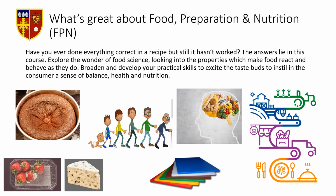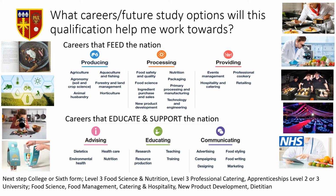We also learn about where our food comes from, and we look at our food from where it is grown or reared to the consumption, and sometimes even what happens to that food as it is reused or disposed of. The other thing that we look at is why our food spoils and how we can prevent our food from becoming contaminated. And then the last topic that we look at is obviously about how we can keep ourselves healthy through the food that we eat.